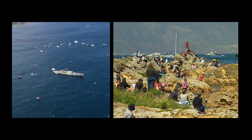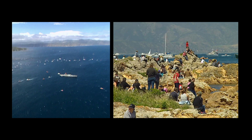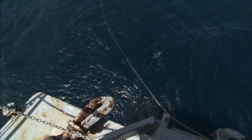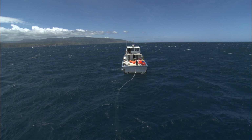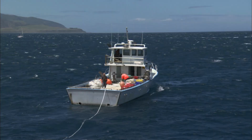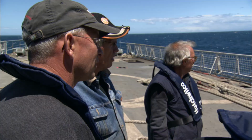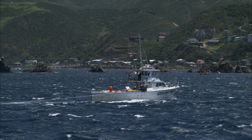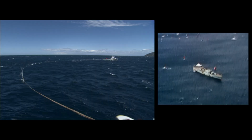Crowds are gathering for the 3 p.m. sinking. The F-69 was anchored bow into the wind, and now she has to be pulled around to her final position. But with the big tugs no longer available, they have to rely on smaller boats. That boat's never gonna handle it. Well, his engines have to go fast. These small boats are pulling on a 3,000-ton warship against a wind that's now pushing 30 knots and increasing.